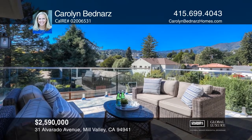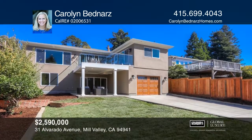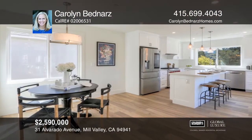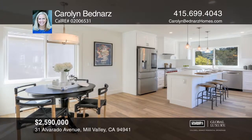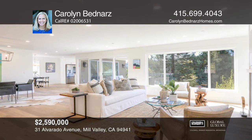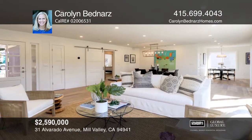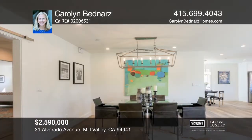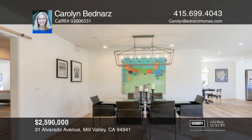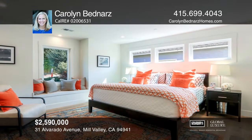Located in the heart of Mill Valley's coveted Boyle Park neighborhood, this renovated 4-bedroom, 3-bath contemporary Craftsman boasts about 2,440 square feet of interior living space and over 530 square feet of deck and patio space. The well-designed open floor plan includes a chef's kitchen, new high-end appliances, and a spacious great room. The graciously proportioned rooms bask in natural light and views of Mount Tam. Smart home features include dual zone Nest heating and Ring entry systems. Come see your new home today with Carolyn Bednarz.